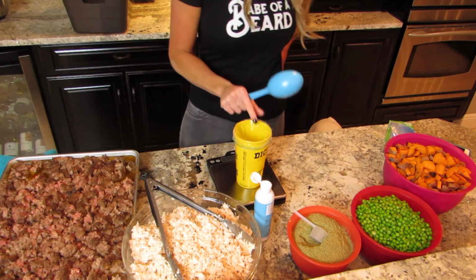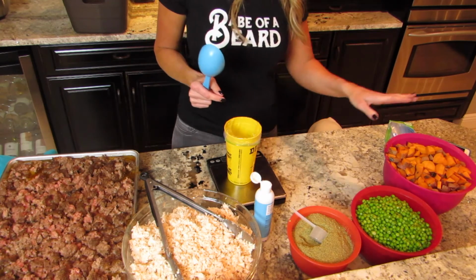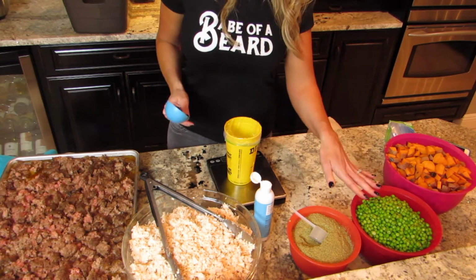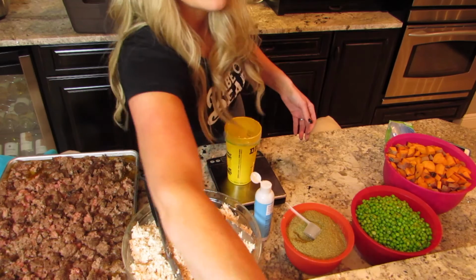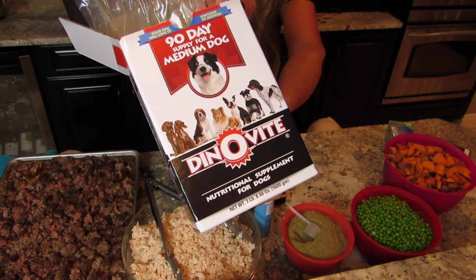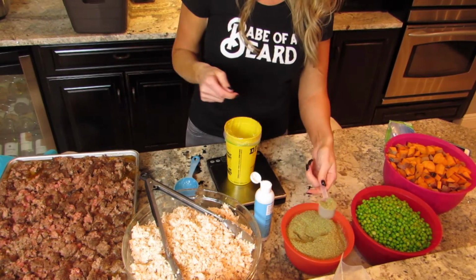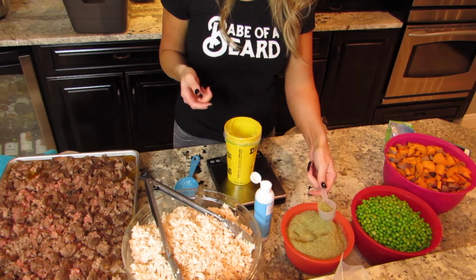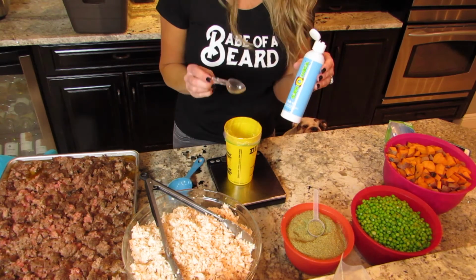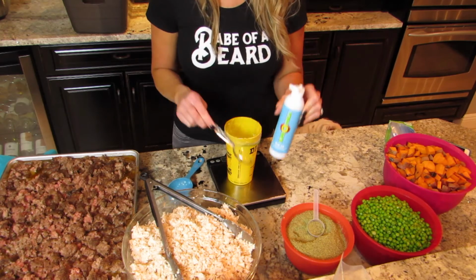So, okay, I have the cup lined with a Ziploc bag. I add my sweet potatoes, my peas, and then this is the Pinovite that I was telling you guys about. You can get it online. It's different for different weights of dogs. They get 1 scoop a day, so since I feed them twice a day, I just do half a scoop. And then I'm going to do a tablespoon to 2 tablespoons of the doggy fish oil in each meal.